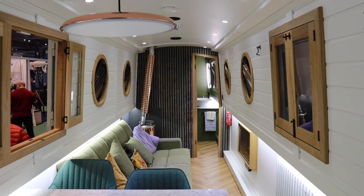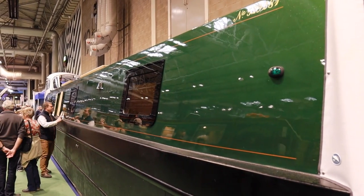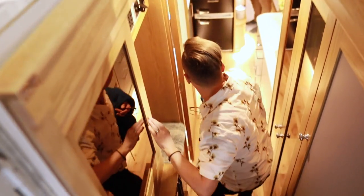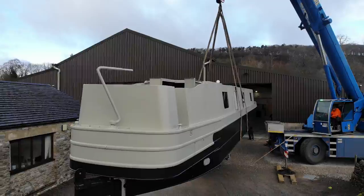Come with us as we travel down to Boat Life Live at Birmingham's NEC. We see lots of wide beams and narrow boats, and we visit Liam and the team at Oakums to check out their brand new electric propulsion narrowboat. And it's a new chapter for us as our new shell arrives at Oakums and is craned into the shed ready for fit out.